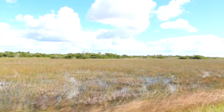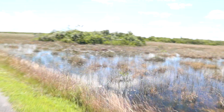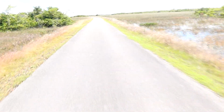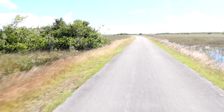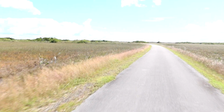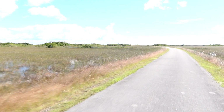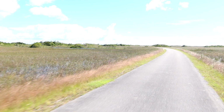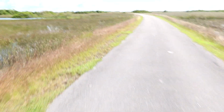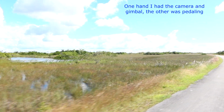And as you can see, there is water, it's marsh. All this terrain is still virgin, and this is part of the Everglades. It's a protected national park, and so this is what the trip is about. If you notice that I'm gasping for air, it's because I'm also pedaling my bike. I'm pedaling as I film, and once I bump into a croc, hopefully I'll be able to film it.